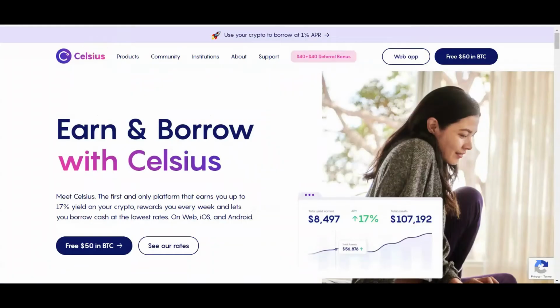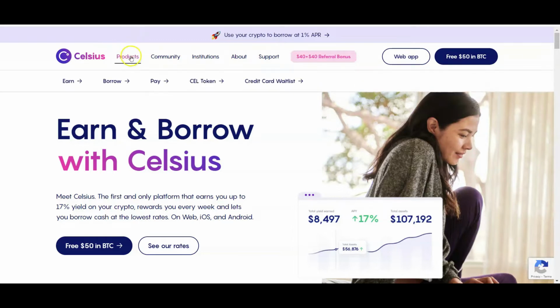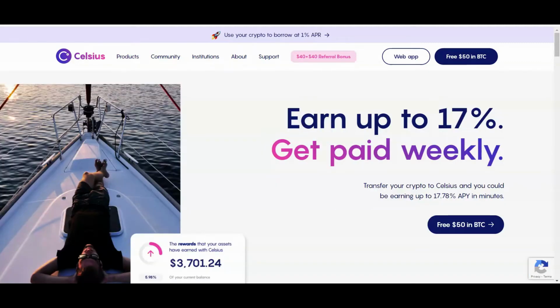The Celsius app is a cryptocurrency wallet where you can store your cryptocurrency and earn interest. You can open an account online, or you could decide to download their app onto your Android or your iOS phone. The interest rate you can earn for each of your cryptocurrencies does vary over time, and as at the making of this video, the highest interest rate that I found is 13.99%. Interest payouts from Celsius occur every Monday, making Mondays something to look forward to.